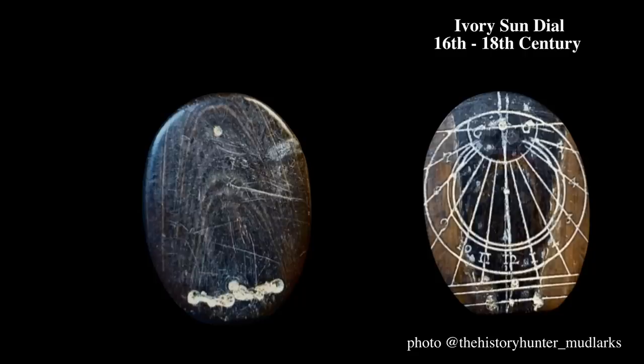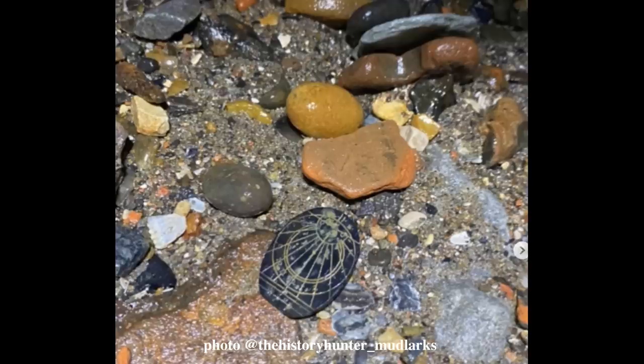So there would have been a pin on it, which is now rusted away, and there would have been a top half of it, which would have had a compass to direct yourself. This lovely piece has survived 500 years in the mud, which is amazing to think about.